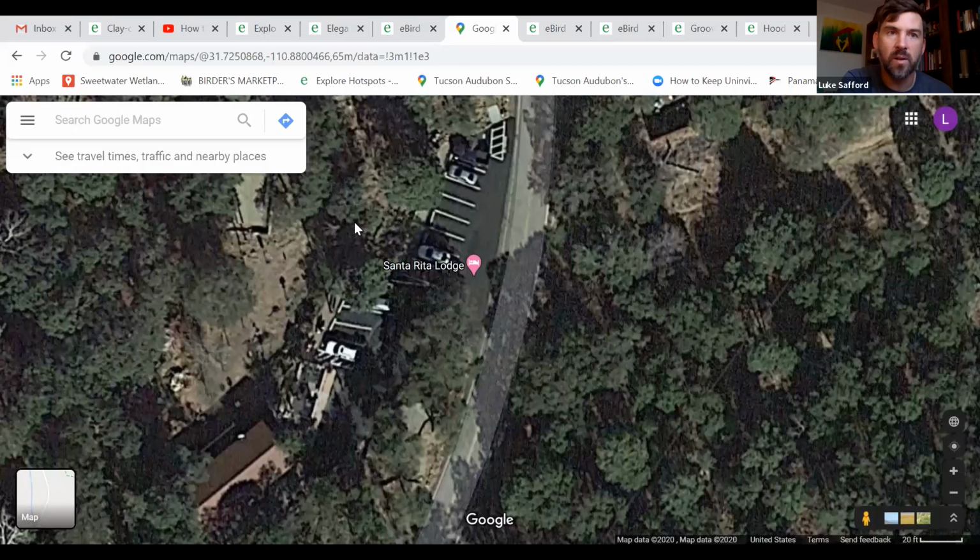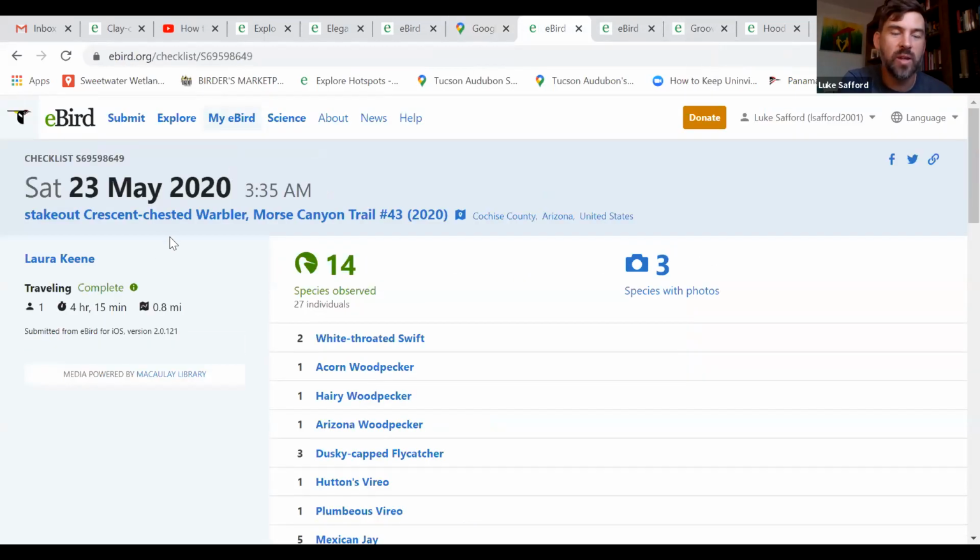Let's go back here, get away from the Santa Rita Lodge, and let's go to, all right, well, I don't want to show that to you yet. Let's first go to this. I'll show it to you first. So I told you that these Crescent-chested Warblers have been nesting. This is the Morse Canyon Trail. I'll show you real soon where you can go to access Morse Canyon. But they have been seen nesting there.